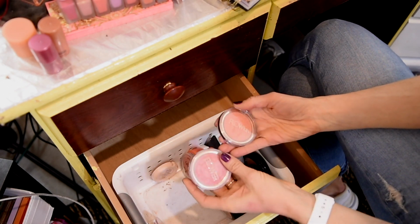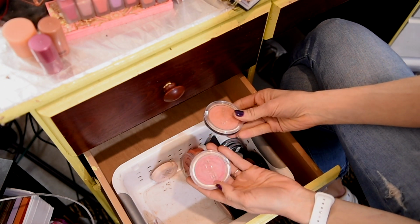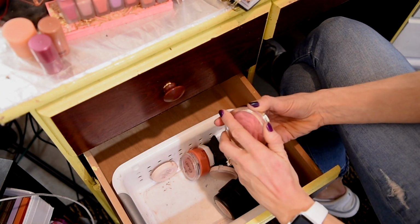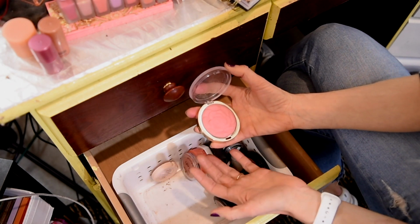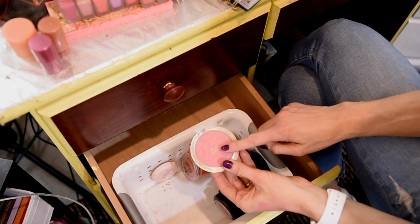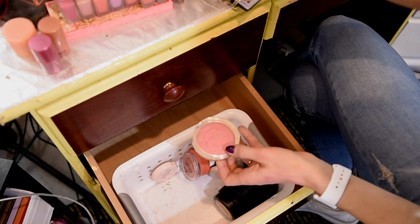Have these 2 Flower Pots blushes. I have Peach Primrose and Warm Hibiscus. I like both of these. I'm going to keep them both. Tempted to get rid of this one right here because I have so many, it's so pretty, but I have so many other shades of blush that are so similar to this one. And as far as the formula, it's not like the ultimate best formula. I'm going to go ahead and pass this one along, you guys. As beautiful as it is, I'm going to pass this one along and keep the flower ones.